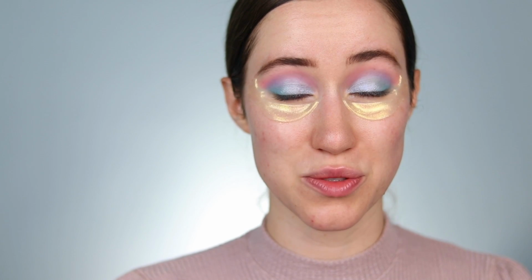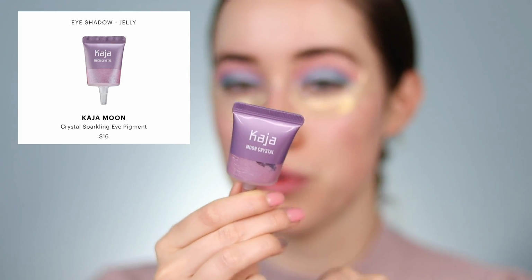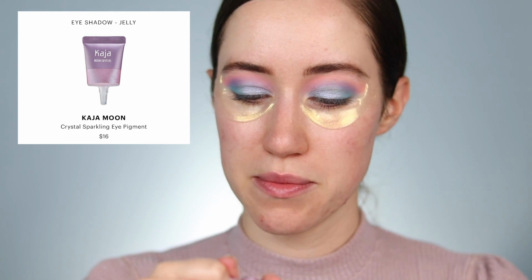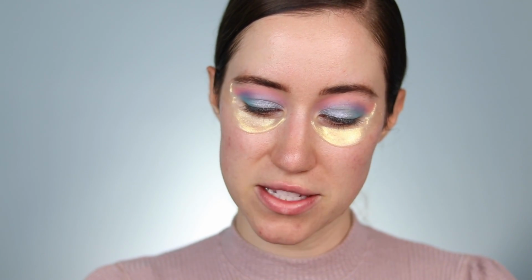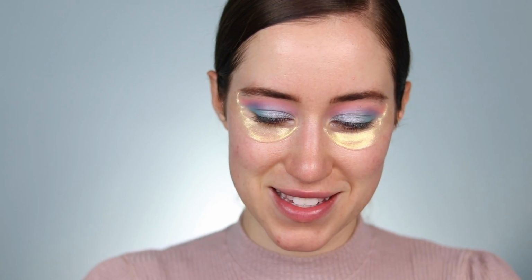All right, so this next product, I was so excited that it won an award because it's one of my personal favorite eye products, like single shadow type products. I bought this myself. Gosh, it's been months now, and I swatched it at Sephora. This was last year sometime, and I just was mesmerized by this in the store. I bought it immediately. It's this right here. It's the Kaja Moon Crystal Sparkling Eye Pigment, and I have the shade Mystical. I think this is the best shade personally. I don't own any of the other shades, but this is definitely the best one I thought when I swatched them.